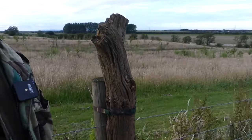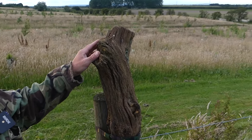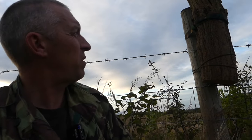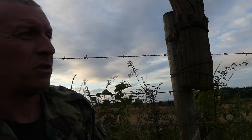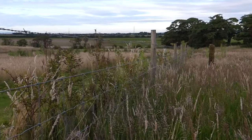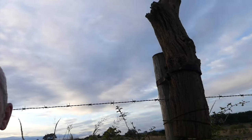But yeah, what are the chances of that, eh? Landing on there, it just goes to show, doesn't it? That was just pot luck, to be honest. You've got that fence line all the way down there, and all them posts are all the same height. So my reasoning was, it's probably another foot higher than the rest of them, so there's half a chance that it might land on it.